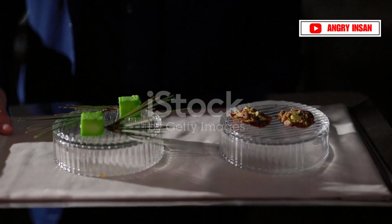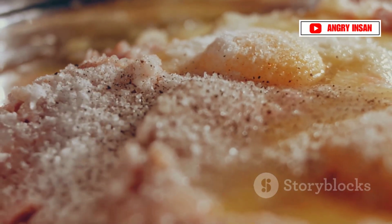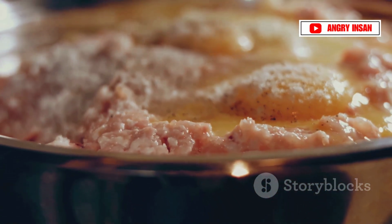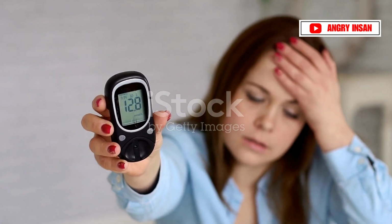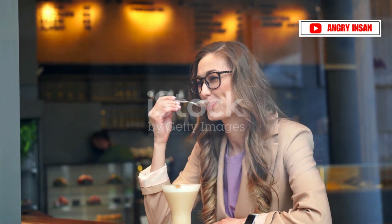Most desserts spike your sugar levels, but what if I told you doctors actually recommend this one? Let's face it, regular desserts are loaded with refined sugar, empty calories, and pose serious health risks. They cause blood sugar spikes, contribute to weight gain, and can lead to diabetes and other metabolic disorders. But here's the thing. You don't have to give up on sweet treats completely.